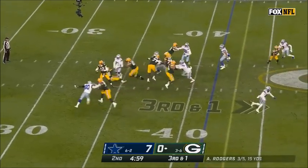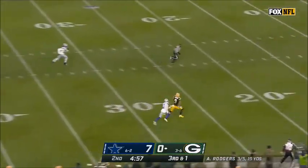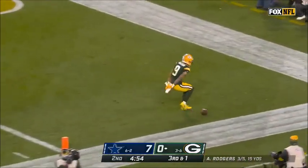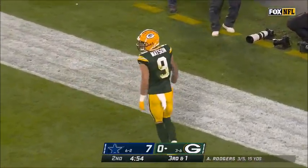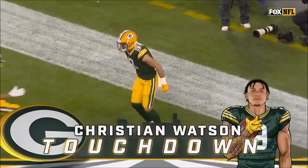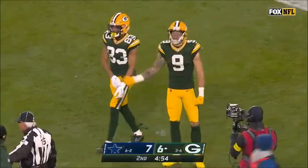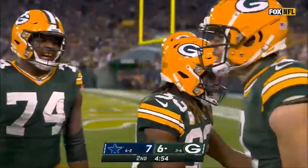On the fake, Rodgers lets it fly. Has Watson. He's got it on his feet and he's in for the touchdown. That might be the biggest catch of this young receiver.